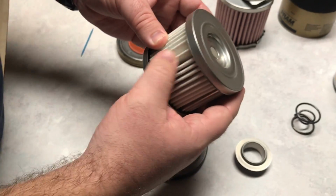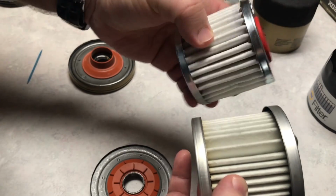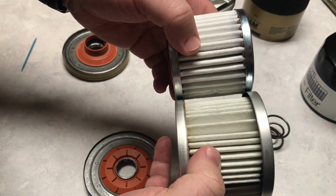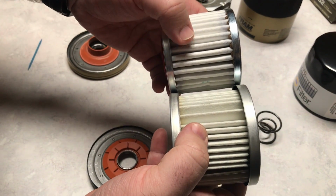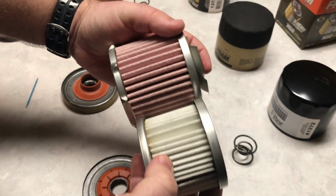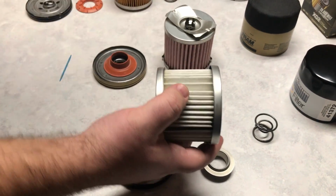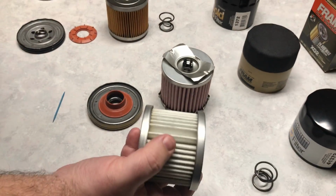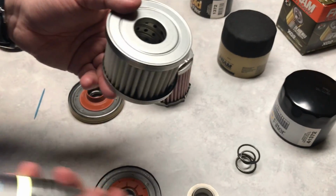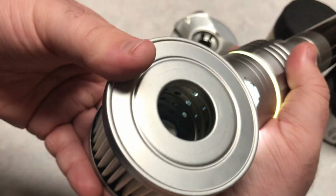The synthetic media, though, is very thin. The media you have in the TRD filters or the Royal Purple filters is quite a bit thicker. They look the same, but the Royal Purple is definitely thicker. And the Fram Ultra is definitely thicker. Now, the synthetic filters, all of these three, they all have the wire mesh backing. And if you shine the flashlight on this, the light comes right through. It's more of a transparent color.